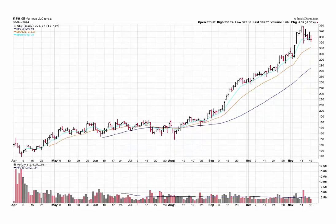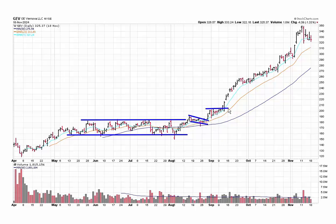Next up, GEV. Okay, this stock had acted extremely well for a really long time. Trending up, it's a little bit loose. There are some gaps in there, no doubt. But there's no doubt that it was moving up and holding gains and consolidating gains and then moving up again. So it made a higher high there, didn't get any follow through. It just flagged, moved up again, flagged, moved up again, flagged, and then as you can see, it just continued up from there.